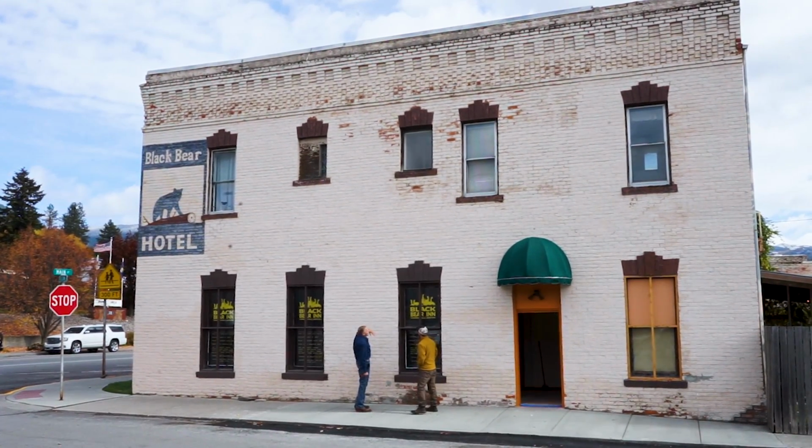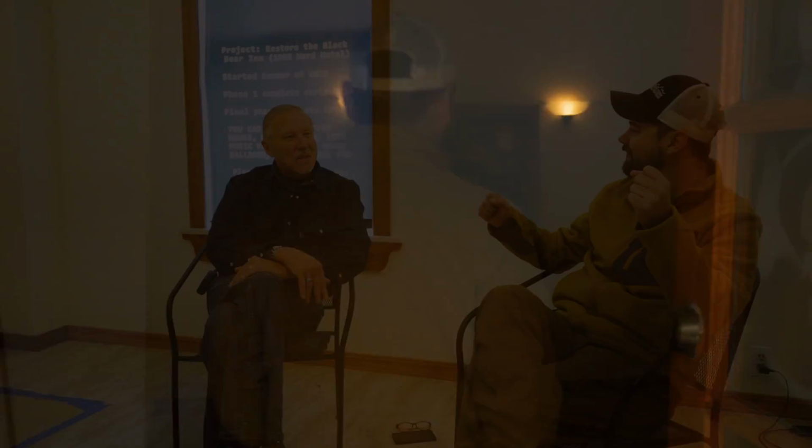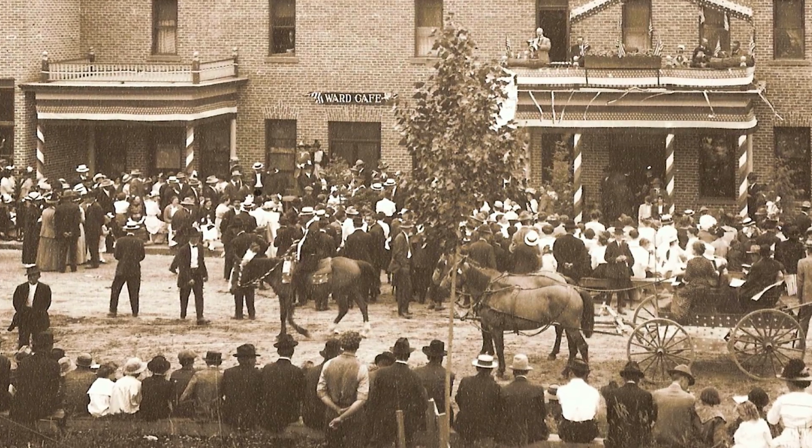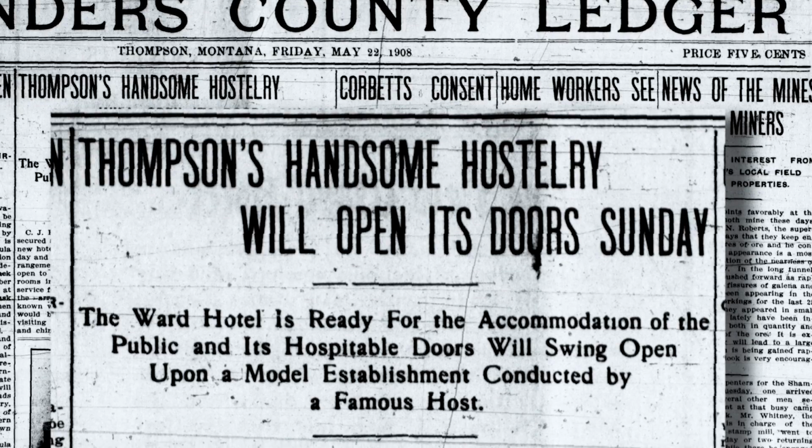I'm Daniel Moore. We're sitting inside the Black Bear Inn, formerly the Ward Hotel, in Thompson Falls, Montana. The Black Bear Inn is actually considered by the National Historic Register to be the most significant historic property in Thompson Falls. It was built between 1907 and 1908 and opened as the Ward Hotel in 1908. At that time, it was a 30-room hotel with a restaurant, a cafe, and a bar.